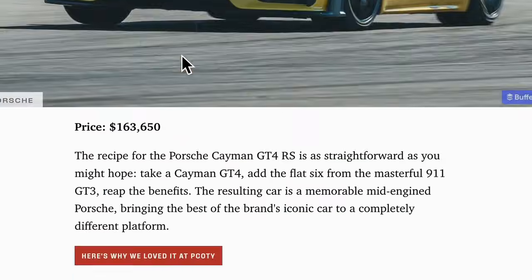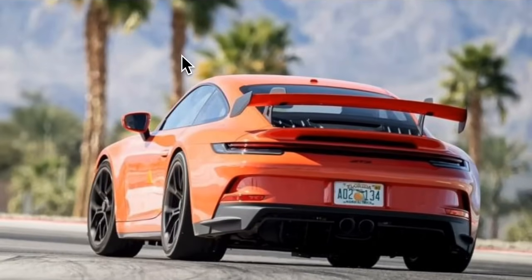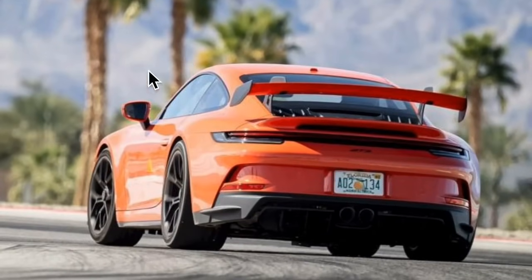I love them. All right, next we're sticking with the Porsche to the 2023 Porsche 911 GT3, base price $171,000. The Cayman's engine comes from our 2022 Performance Car of the Year, the 911 GT3. In its original application, the engine is slotted at the rear of the car in Grand Porsche tradition. The resulting car is extreme, high revving, and unforgettable.